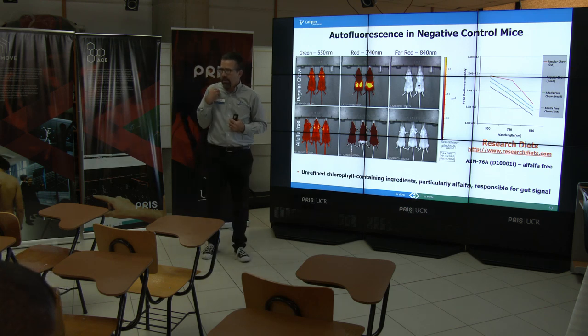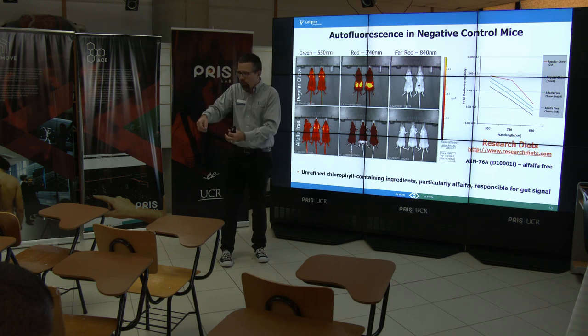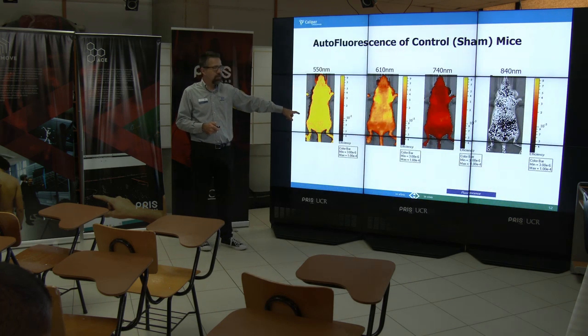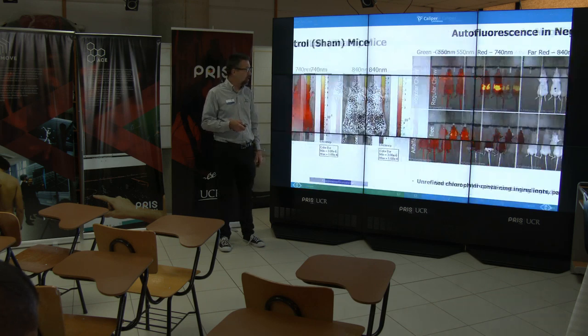Right? So what I do is I take a handful of bedding, and I take a handful of enrichment, and I take a handful of food, and I take a handful of the liquid, and I put it all on the stage, and I image it. Just like we did here. And I say, okay, here on the stage I have GFP. It's not really GFP, I just say, hey, GFP. And I see what it looks like.